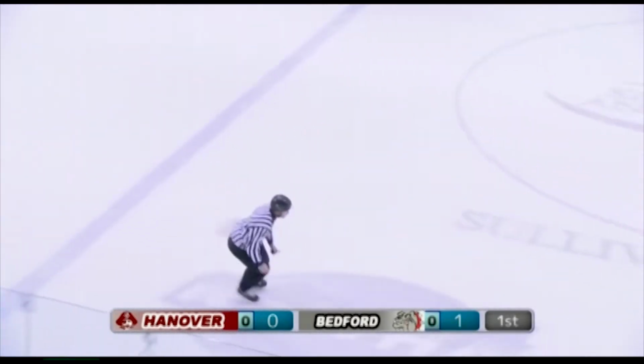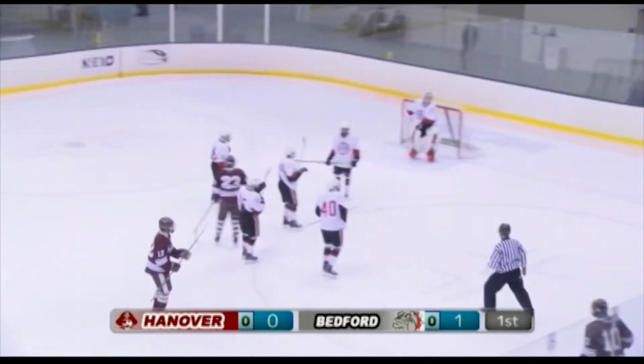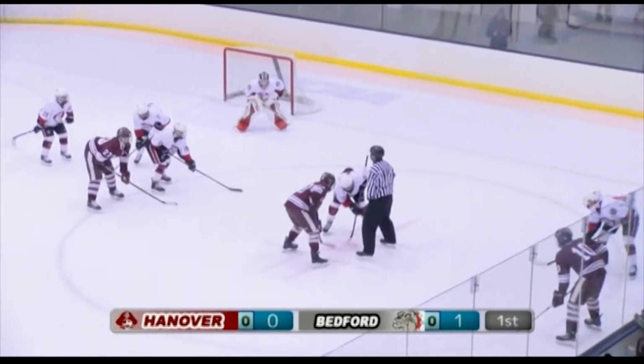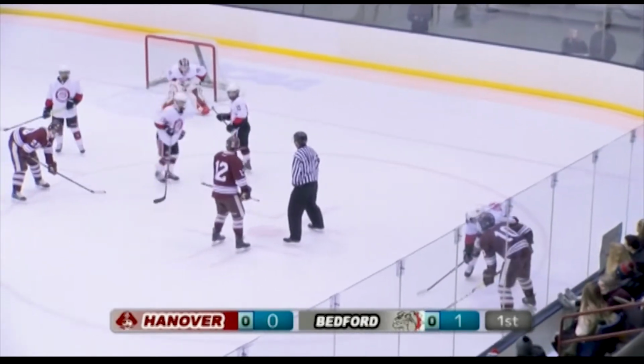Bulldogs up 1-0. So a couple things is that you saw that early, that icing, but they've been trying to do that most of the first period. They're trying to send someone through the center ice and get a break in, almost like doing a cherry pick job and coming through the center to get a breakaway. So that's the second time they've done that. First time they've gotten burned on an icing.